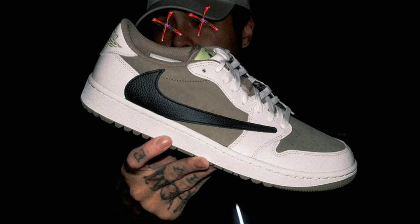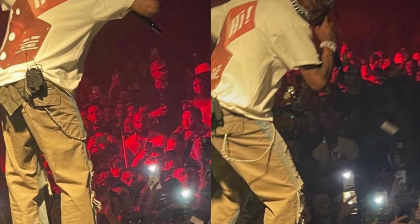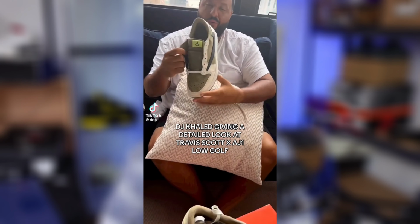Well, that lasted about 2 months, because then we saw loads of these rumored photos of the golf Travis Scotts. We started seeing PGA Tour players, we started seeing Travis Scott wearing them, and we even saw a review from DJ Khaled, the GOAT himself. This pretty much confirmed that this sneaker was coming, and from there we just got more and more information until today it is confirmed that these are releasing on the 13th.